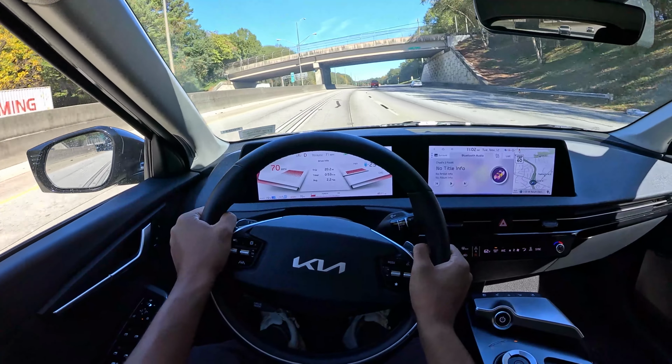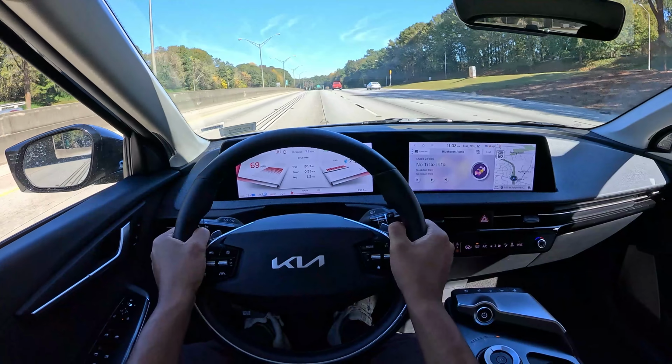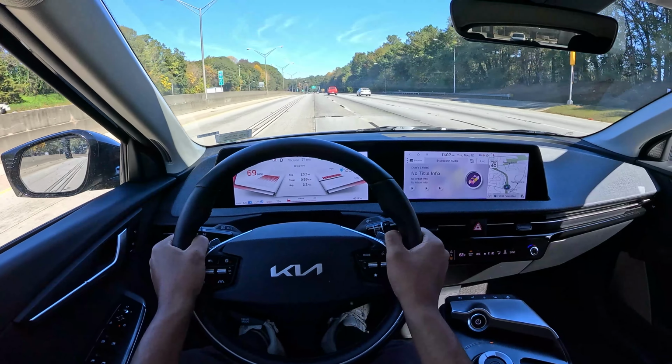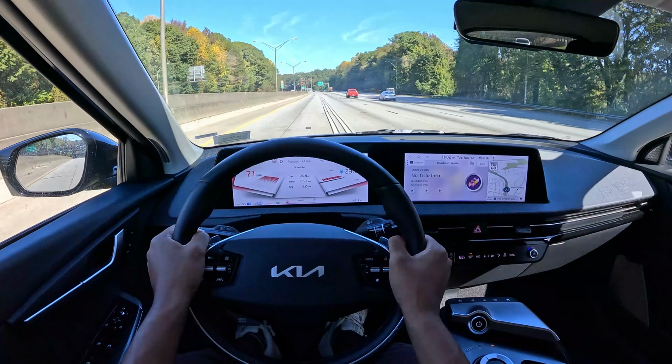But this is what this car is about. Comfortable seats, very comfortable suspension, taut suspension, especially on the highway and expansion joints. This car just soaks up the bumps really well.